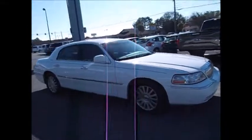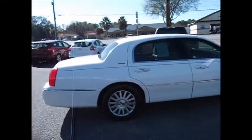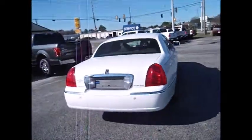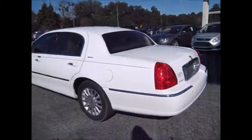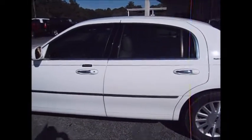Today we're looking at a 2004 Lincoln Town Car Signature Edition. This one's one of the higher trim levels and has slightly tinted windows, great tread life on the tires, backup sensors, of course a huge trunk. It is easy access trunk, it just lifts up by itself. It has like a hydraulic lift on it.